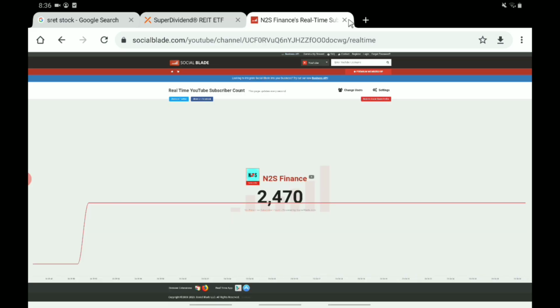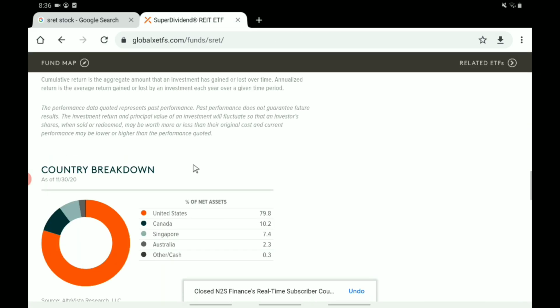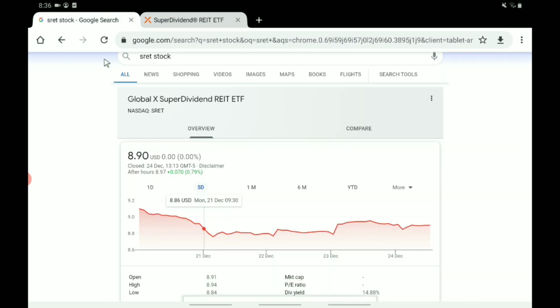Let's have a quick look at how it has been moving. So when we have a quick look at our screens right now, we can see the value of SRET stock over the past 5 days. Unfortunately, we are down a small bit over the week. Most notably to the end of the week, we are actually looking a bit more in the green, but obviously it was not enough to counteract that earlier sell-off from the earliest part of the week.